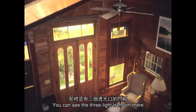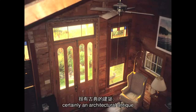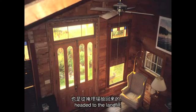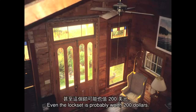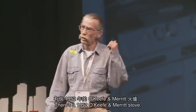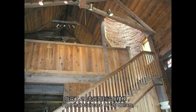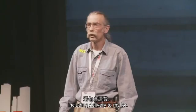Then this is a look at the inside. You can see the three-light transom there with the eyebrow windows, certainly an architectural antique, headed to the landfill. Even the lock set is probably worth $200. Everything in the kitchen was salvaged. There's a 1952 O'Keefe Merritt stove, if you like to cook, cool stove. This is going up into the turret. I got that staircase for $20, including delivery to my lot.